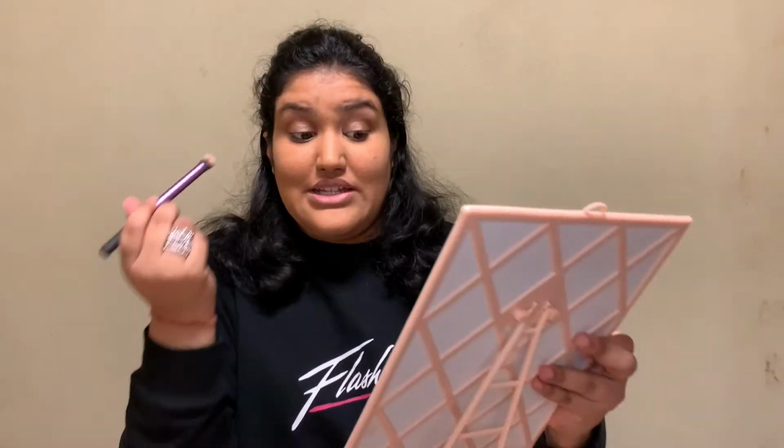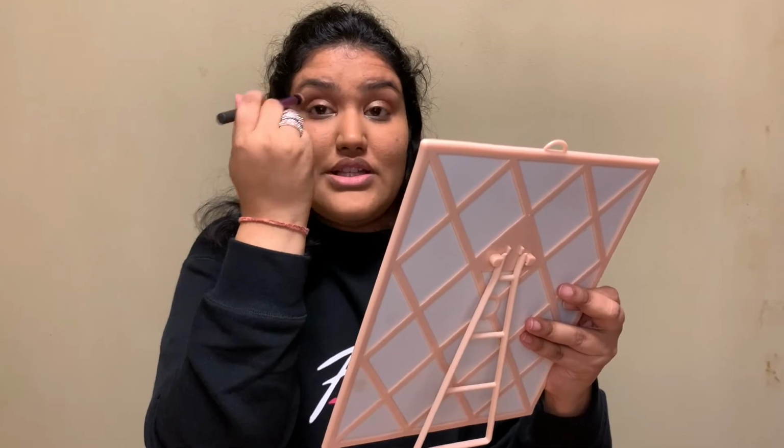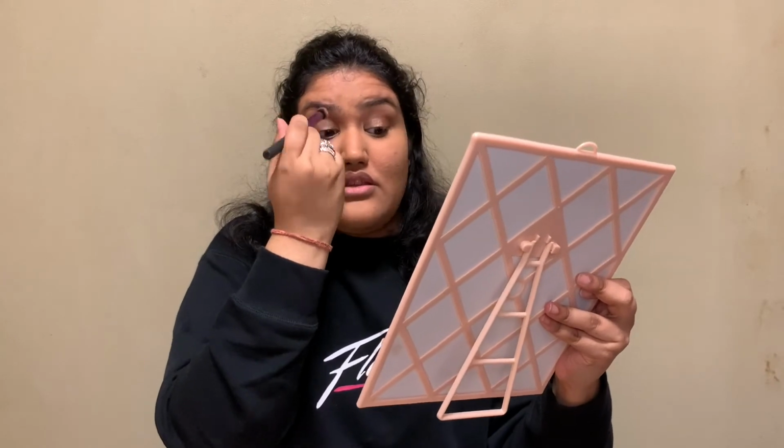If I feel like the eyeshadow is a little uneven and it needs a little bit of an overall airbrush finish, I will go in with the Real Techniques Deluxe Crease Brush and just blend it in all over the lid. Especially the crease line here, sometimes I feel like since I'm using my finger, it could look a little bumpy, so I'll just blend this in.